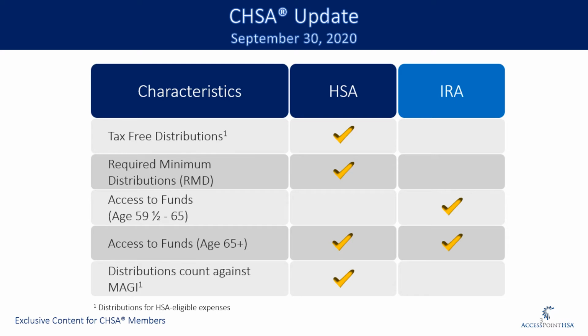Earlier access to the money in the IRA is an advantage over the health savings account between 59 and 59.5 and 65, where if you take money out of the HSA prior to age 65 for a non-qualified medical expense, you are paying tax plus that 20% penalty. So that's an advantage of having that money in the IRA. Now at age 65, it's a wash. At age 65, if you take the money out of the HSA for a non-qualified medical expense, it's going to be taxed just as it would be with the IRA.